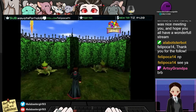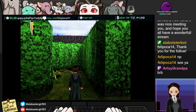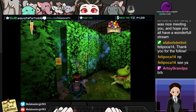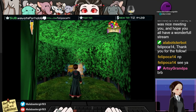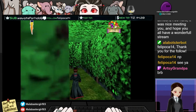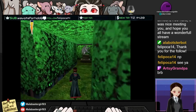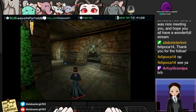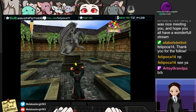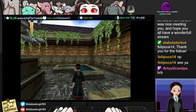So many chocolate frogs engorged. This one just, it's non-stop. And I believe there is a wizard card in this one. Maybe, maybe not? Okay. And this leads to an area as well. Check out that spell. Come on.